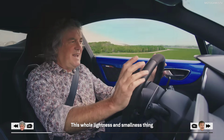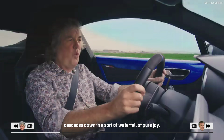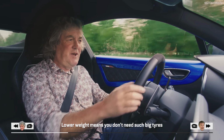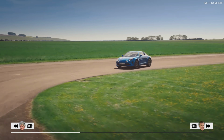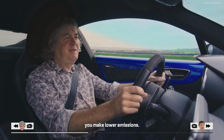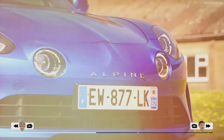This whole lightness and smallness thing cascades down in a sort of waterfall of pure joy. Lower weight means you don't need such big tyres, you don't need so much grip. That gives the car more feel. Low weight means you use less fuel, you make lower emissions. It's just win, win, win, win all the way.